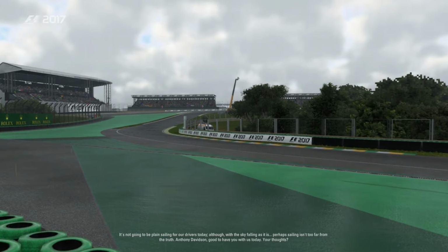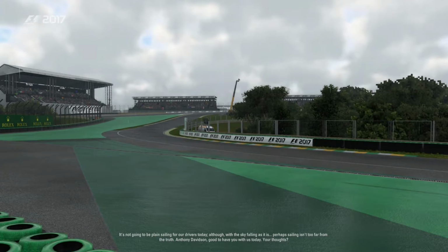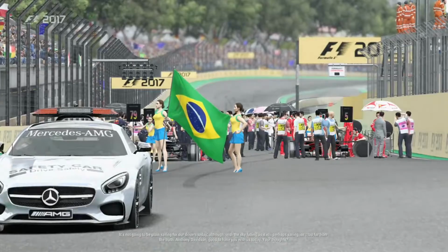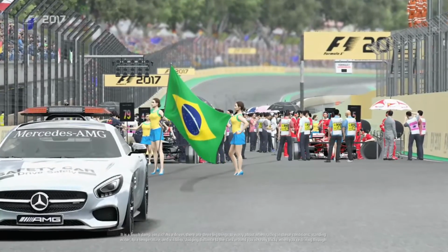It's not going to be plain sailing for our drivers today, although with the sky falling as it is, perhaps sailing isn't too far from the truth. Anthony Davidson, could be a wet one today. Great to have you with us. What are your thoughts? It is a touch damp, isn't it?